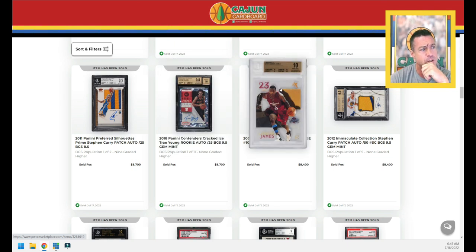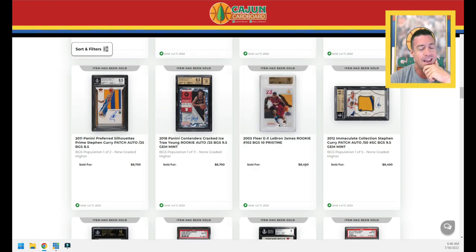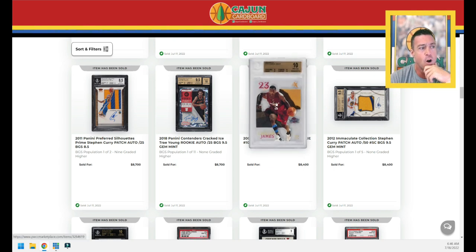Again, I got a LeBron James 2003 Exquisite BGS 10 copy here. I don't know if I have this one pulled up. I've got his PSA 10 pulled up, right? So his PSA 10 last sold 2 months ago for $6,751. And this BGS 10 sold for $8,400. So about a 25%, maybe 30% premium over the PSA 10 for this BGS 10 copy.